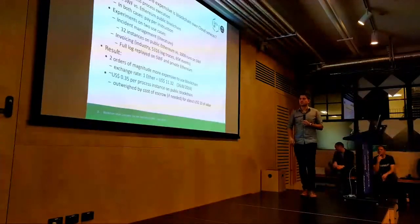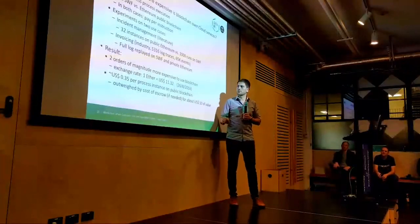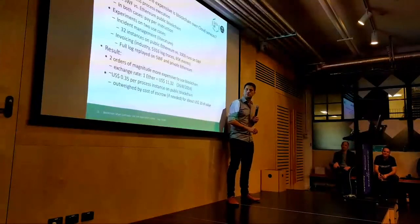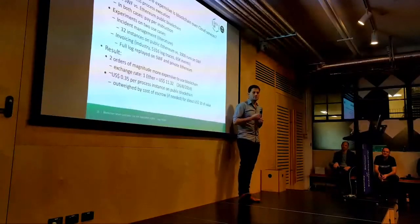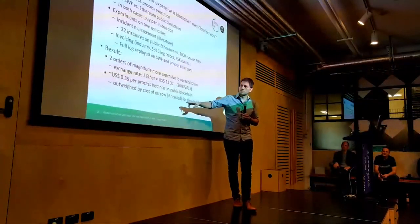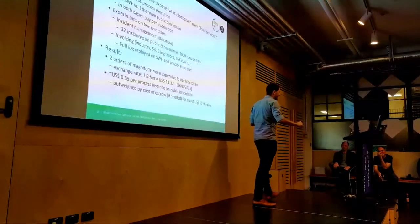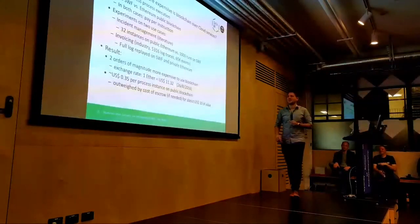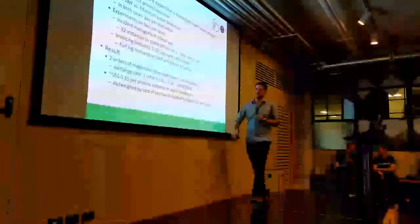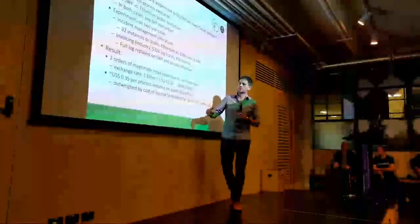And the result was that using public blockchain was about two orders of magnitude more expensive than SWF, so about 100 times. And that was when one ether was $11. It's slightly more expensive now. And then it was about 35 cents US per process instance.